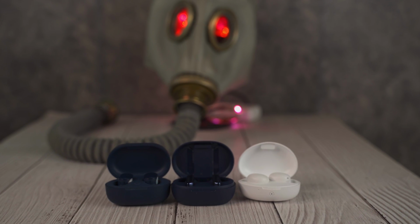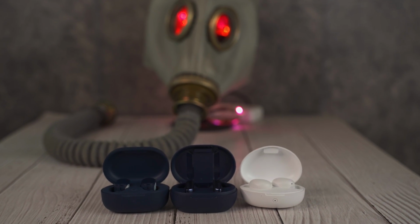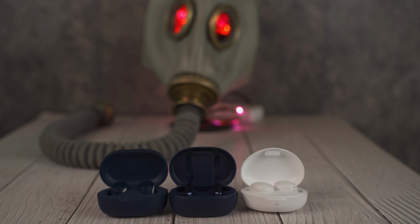In today's three-way comparison between the Redmi Airdots 3, the Haylou W1, and the QCY T16, we take a deep dive into how each of these pairs of headphones sounds with different genres of music, their microphone performance, and we cover some of the basic specs that you might want to know.